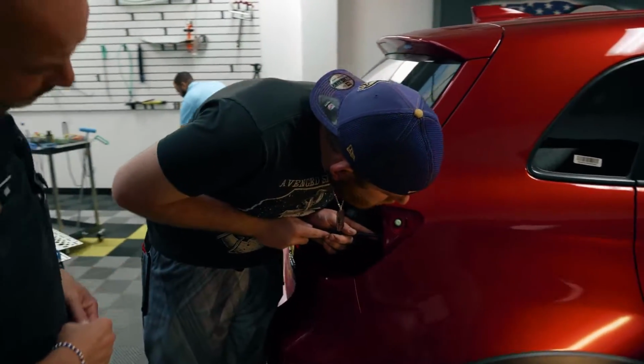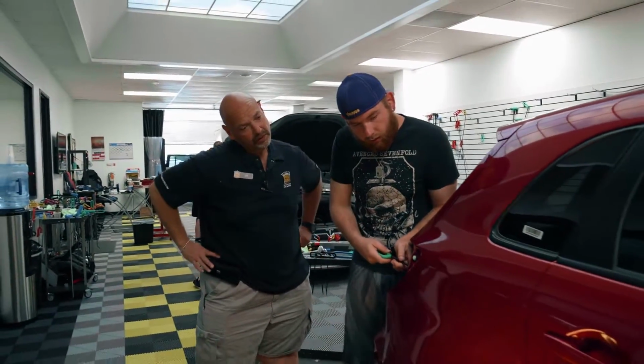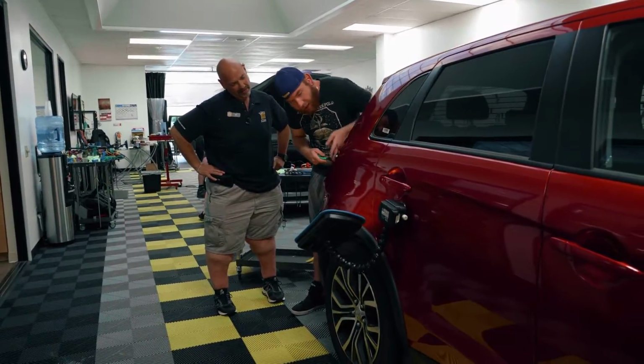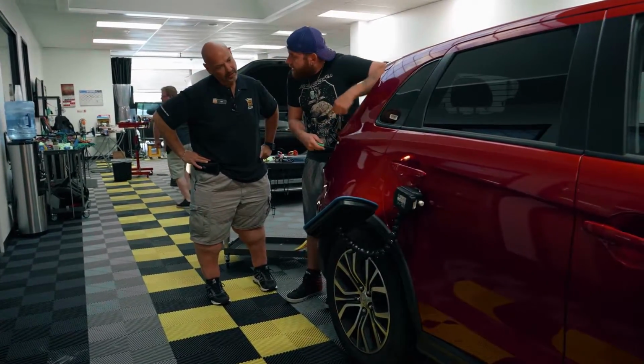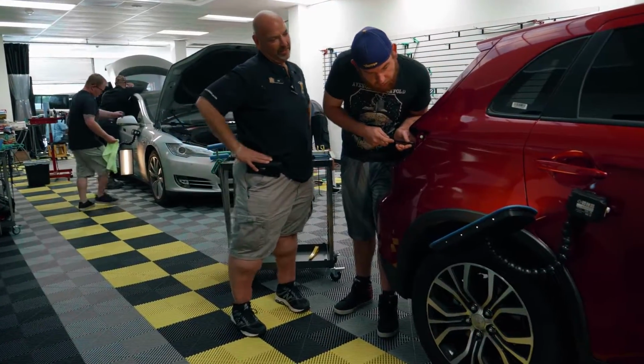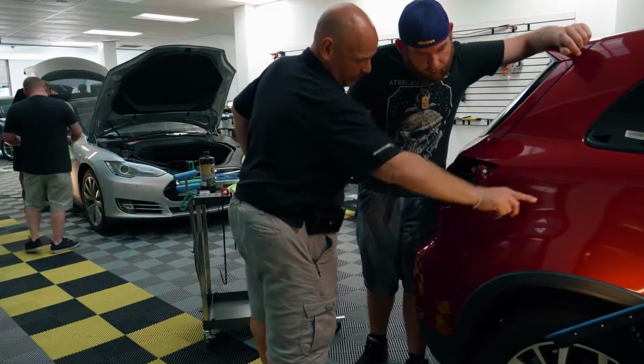How we doing, my man? Pretty good. That's a nasty, sharp little crease. Yeah, when I was working on this, I couldn't really tell if it was a crease or a scuff. It looked like a scuff. It's like you got the dent there, but you've got a little crease running right through the bottom of it.